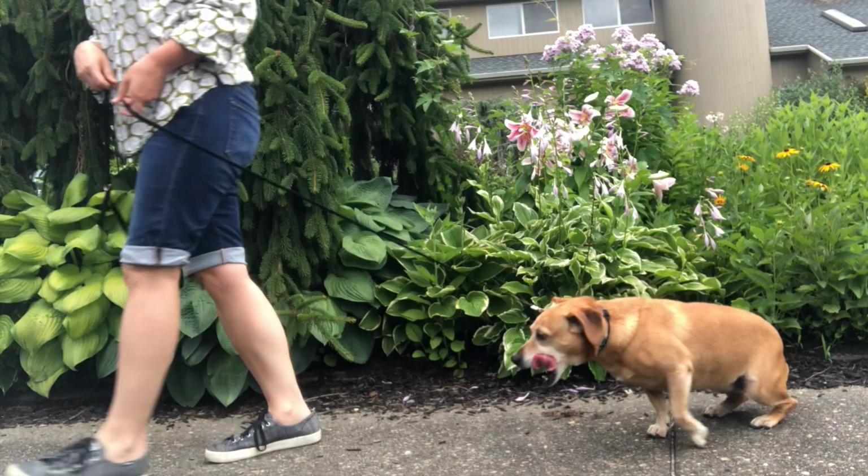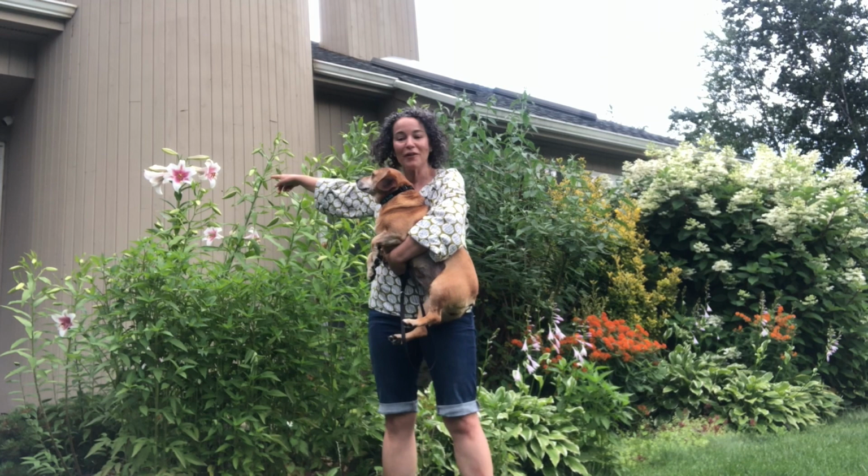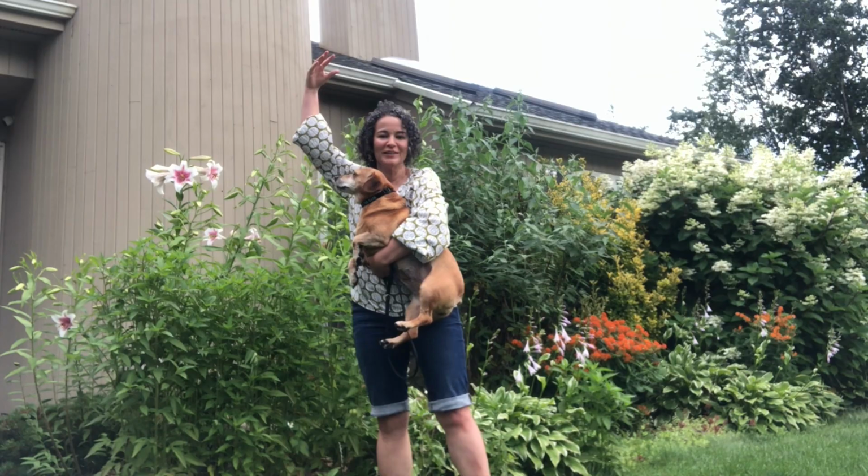Let's keep going, Penny. All right, my friends, we've found some more lilies, and these are a lot taller. They are related to the stargazer lily. This type is just called a lily tree, and they get really tall.